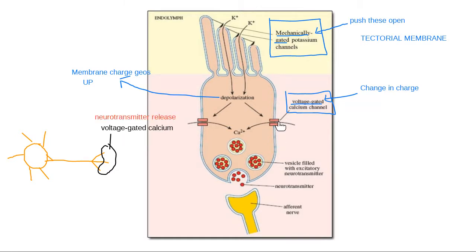When I'm looking at my hair cell, calcium comes inside and neurotransmitters are released. This is just like with the neurons. When calcium comes in, these neurotransmitters are like, peace out, I'm not staying here. They leave the hair cell and they're detected by a neuron. The neuron that's going to help you that you're hearing a sound.